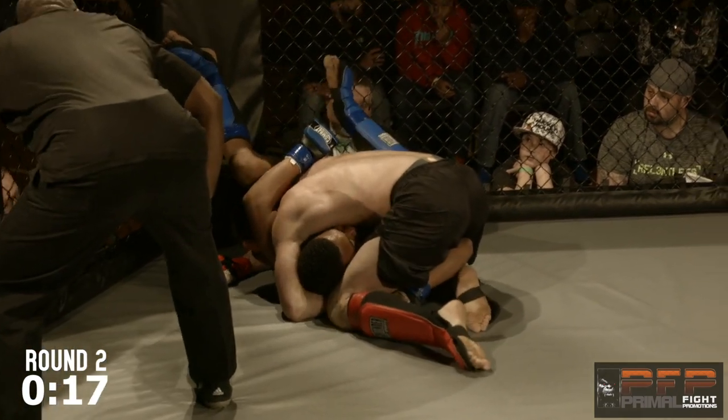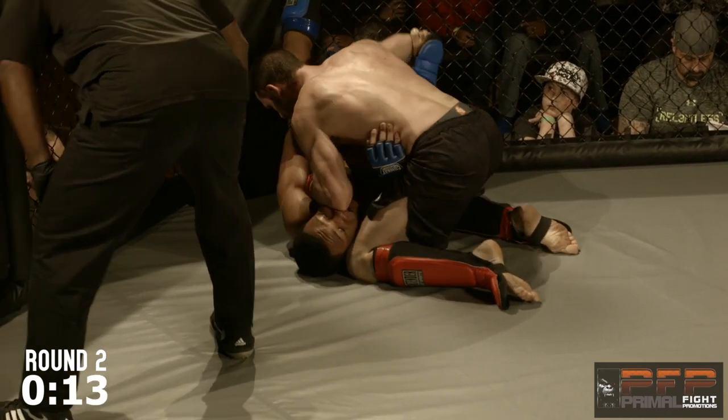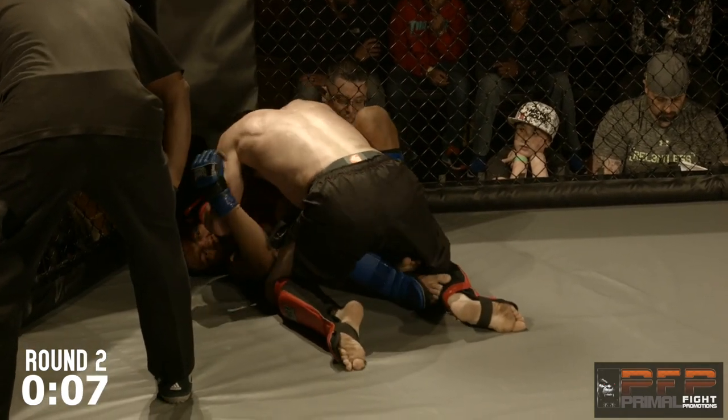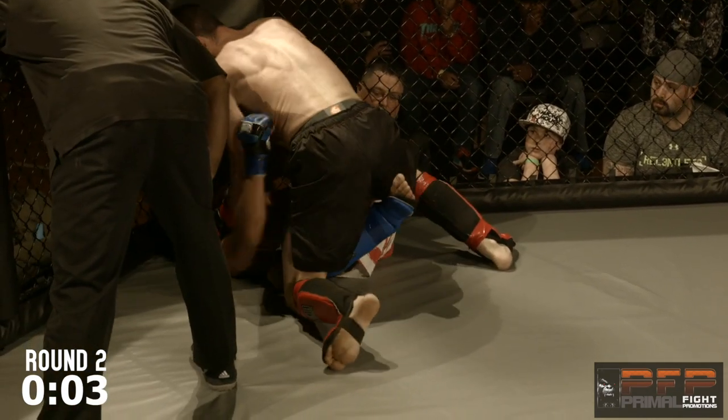North-south choke from here. Look for, he's going to let him up. He's got the arm trap, though. He let the north-south go. He's got him in a tough spot. Good recovery. We've got butterfly hooks back, both in. Yeah, but he's twisted sideways, so it's real tough to get any movement with that.